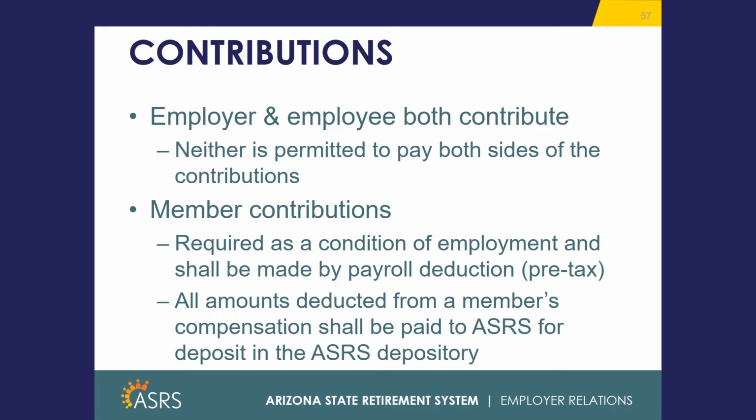Now, for the contributions, by law, the employer and employee both have to contribute to the Arizona State Retirement System, meaning the employer has to take the contribution out of the employee's paycheck, match it, and send it to the retirement system. The law does not allow the employer just to pay both sides. Member contributions are required as a condition of employment. So when your employees meet membership, you have to enroll them and start remitting those contributions, and they're on a pre-tax basis.